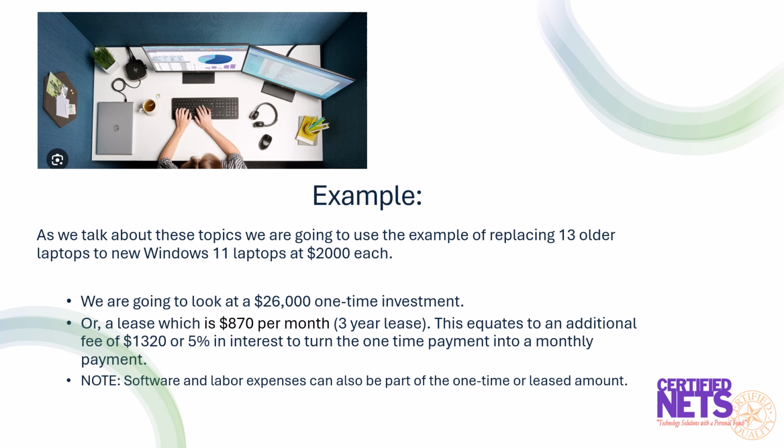Another thing we should keep in mind is that even though in this example we're talking about 13 laptops at $2,000 each, we can put into a lease more than just the laptop itself. Normally people would look at whether they need new monitors, a headset, a docking station, keyboard and mouse, even software and labor that may be a part of upgrading these machines. So really, it's probably a lot less than 13 laptops that would get us to that same $26,000 investment that we're going to be talking about today.